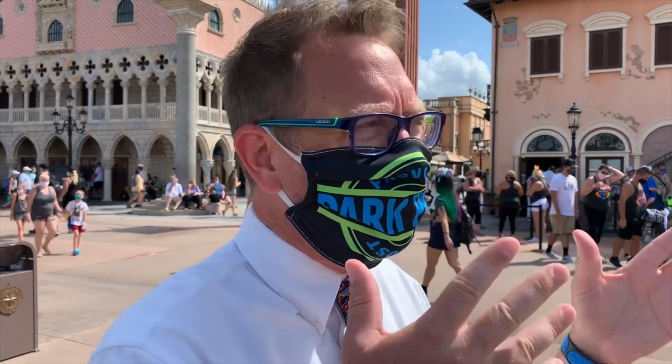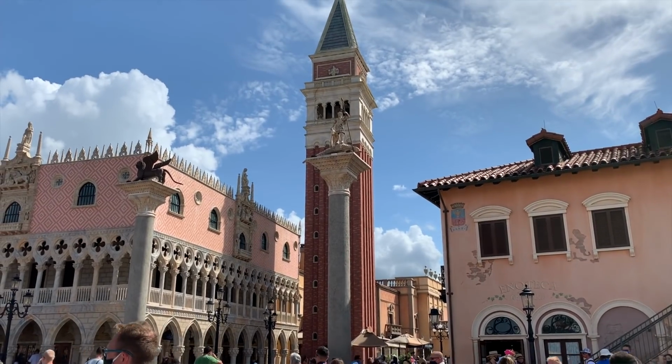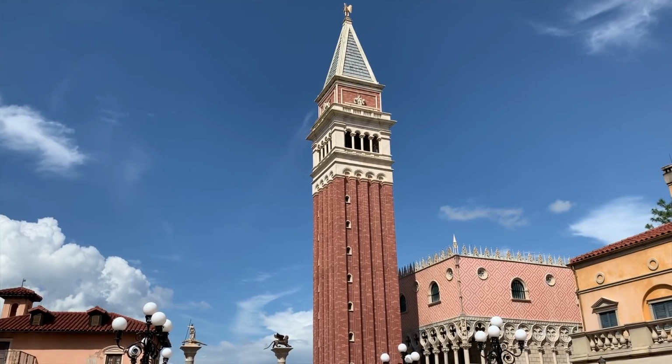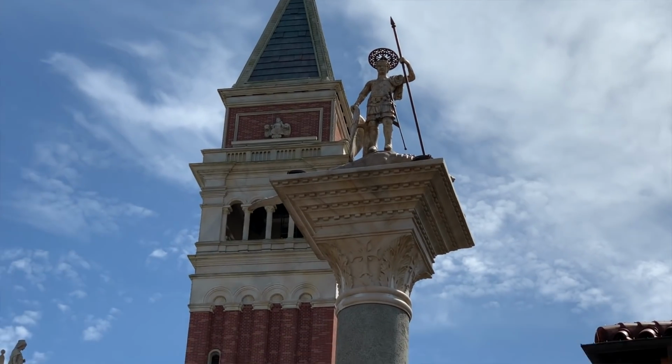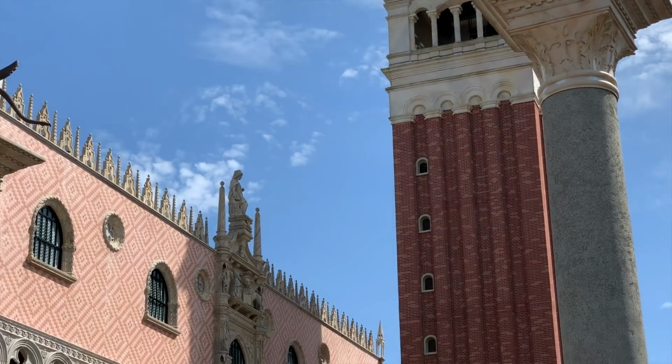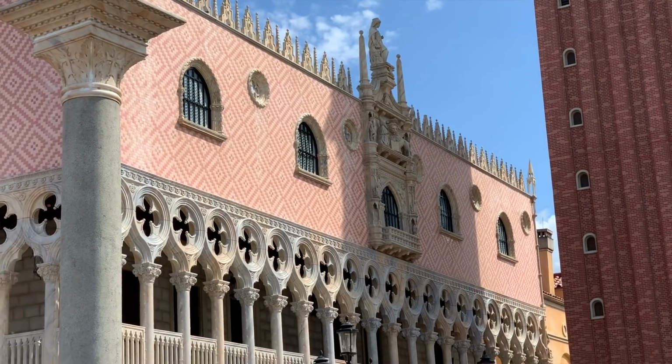So now we're leaving, we just left America and we're going into Italy. The architecture is reminiscent of St. Mark's Campanile's bell tower right there. It is fun. This is one of Amanda's very favorite lands. It's got some really good restaurants. It's a lot of fun and it's very romantic. As you enter Italy, you're gonna see these amazing columns. The columns are the architecture style of San Marco and San Teodoro.